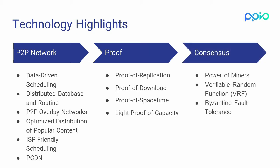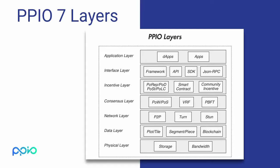In the PPIO blockchain, different nodes need to reach consensus to verify and record transactions in the network. The voting power of each node in PPIO's network is calculated based on the network contribution through its storage or bandwidth. According to its voting power, it might become a candidate node. At the same time, PPIO adopts a verifiable random function to decide which candidate node has the final right to write a block. Finally, by using a Byzantine fault tolerance algorithm, the candidate node validates the new block being added and reaches the final confirmation. Now let's take a look at our layers.